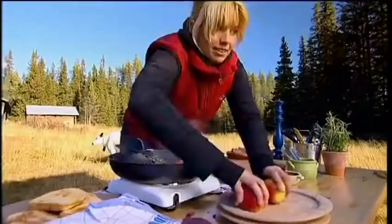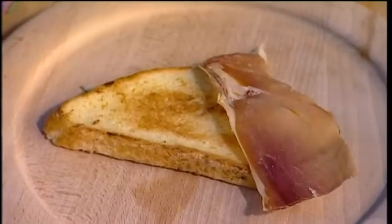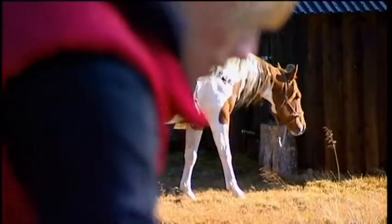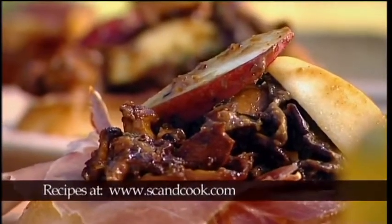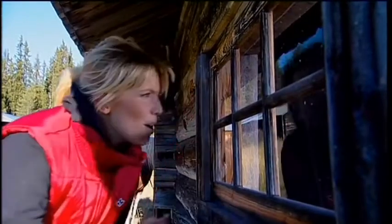Okay, I hope Margareta is hungry, because I make a sandwich for her as well. We put ham in the bottom. Okay, so here we have the chanterelle toast with the soft white cheese, perfect for lunch. And the only thing that's missing right now is Margareta, so I better go and get her. Margareta, mat.